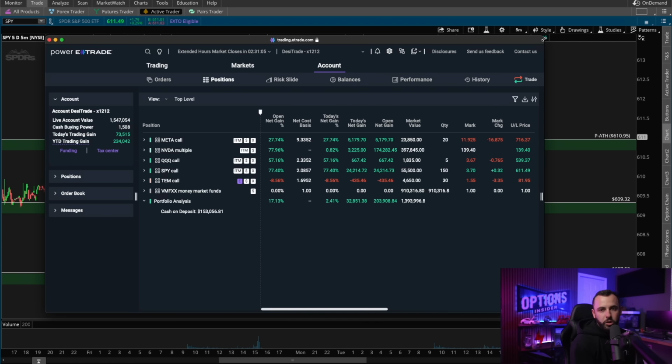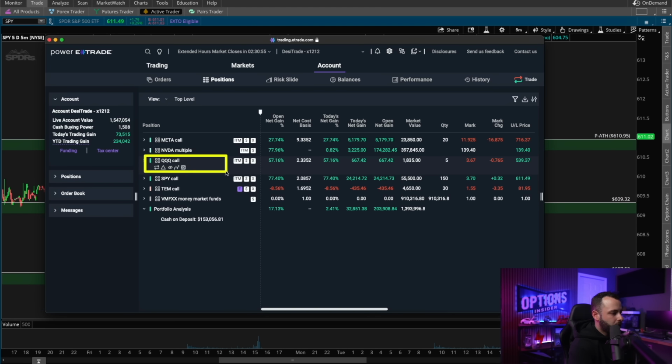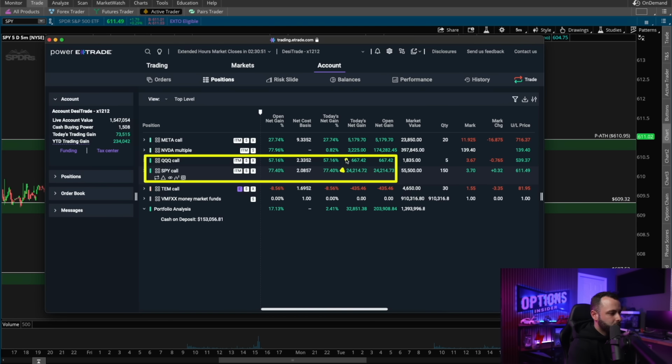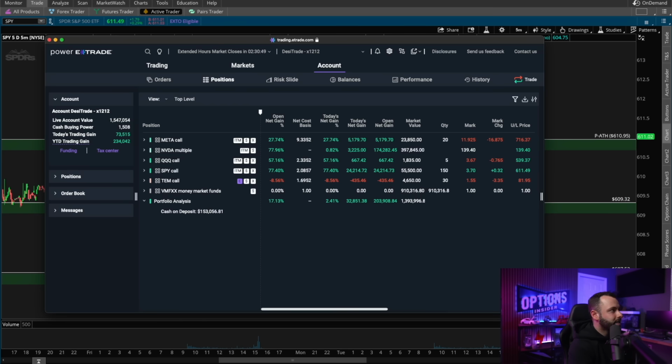This is my big portfolio, and this is where I go ahead and put my swing trades. I do not swing trade in Interactive Brokers. Any swing trade is always going to be in this portfolio. And so you can see right here, SPY and QQQ. The SPY calls up 77%. The QQQ calls up 57%.